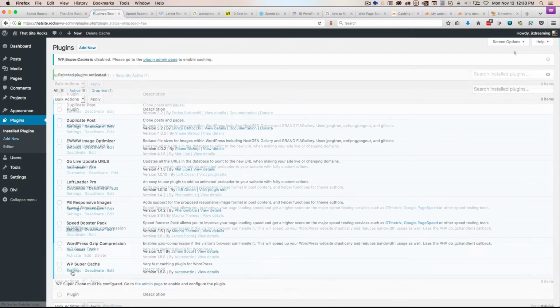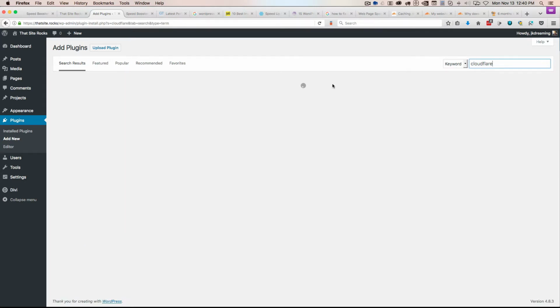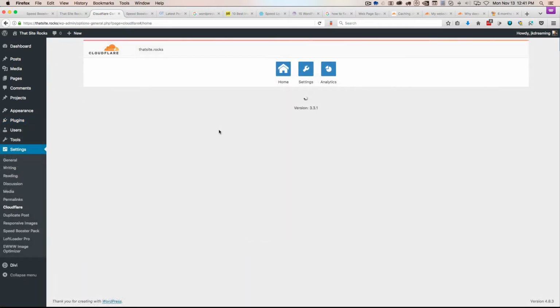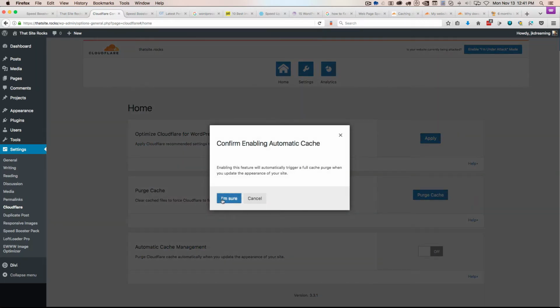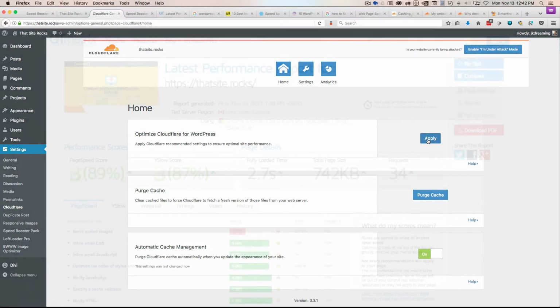Next one, you can add a Cloudflare plugin. And you can actually empty your cache directly from your WordPress site. You can purge your cache and all kinds of good stuff. You can also set it, and this is the best feature. Every time you save, it can actually push a command to get rid of the cache.